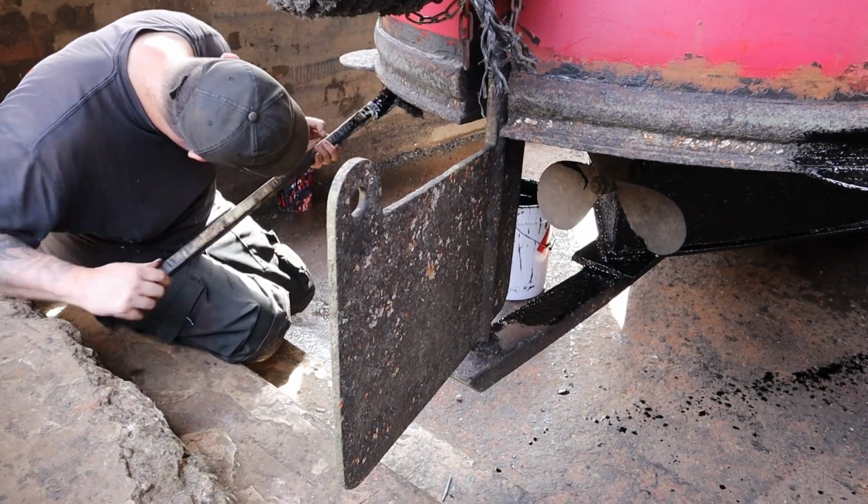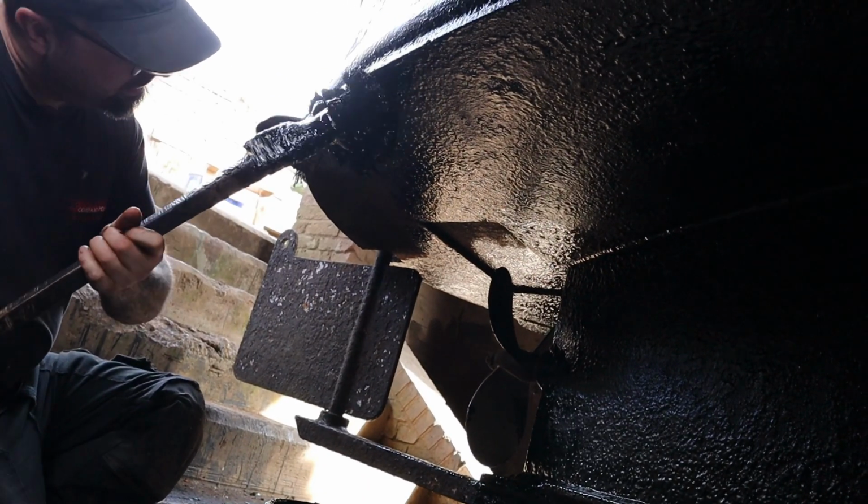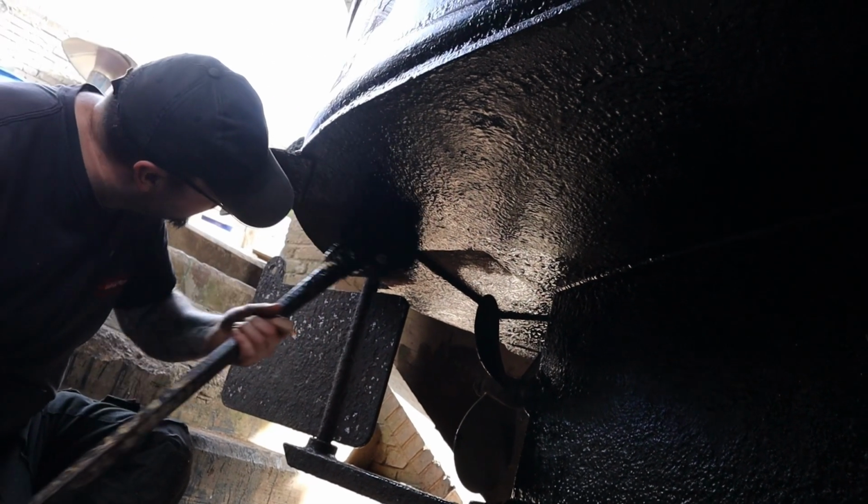The bottom of the boat doesn't require blacking, but it is applied underneath the stern of the boat where the weed hatch is located, and the rudder also gets blacked.